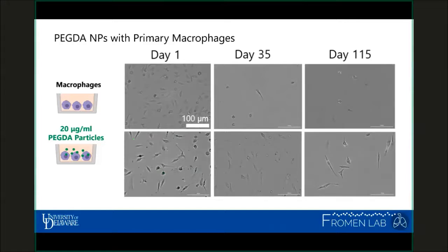If we take this out to 6 months, we actually do still see cells that are maintaining culture, they're still active, and they're still responsive to taking up new material. And so this is really remarkable because this is a single administration of particles, and it has effects on that cell viability that spans over a 6-month lifespan.